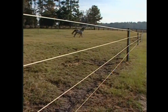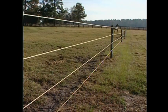Well, I don't know how you could make a fence any safer. The horses respect that fence so much, they don't even get near it. They don't paw at it. They don't run through it. They just respect that fence all the way around.